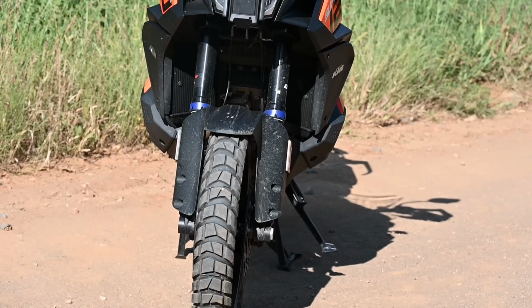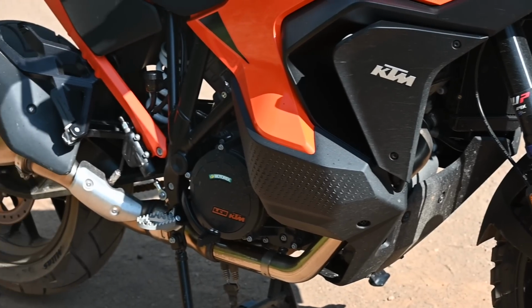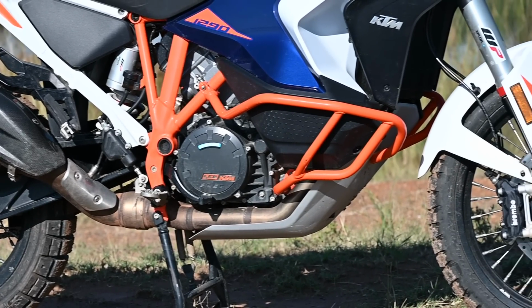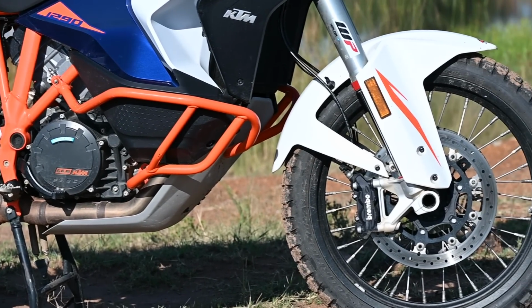I would have loved to know how the S version of the 1290 Adventure would have tackled that challenge, but unfortunately, although it had quite off-roady rubber on the front, it was sporting a rear tyre that's more suited to cutting fast laps at Kyalami. So, in an uncharacteristic display of wisdom, he opted not to top speed it. There are, as he pointed out, many upgrades to the R that make it a more capable off-roader than the S, though he failed to mention the single most important difference between the two bikes in this case, which was a set of knobblies on the R.